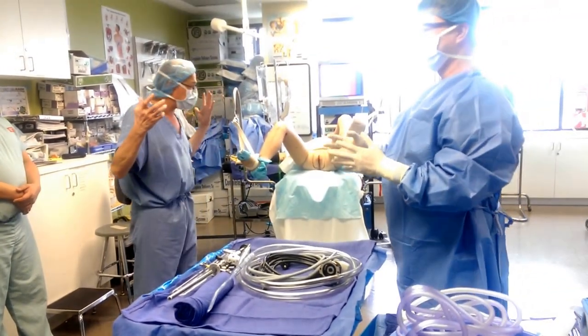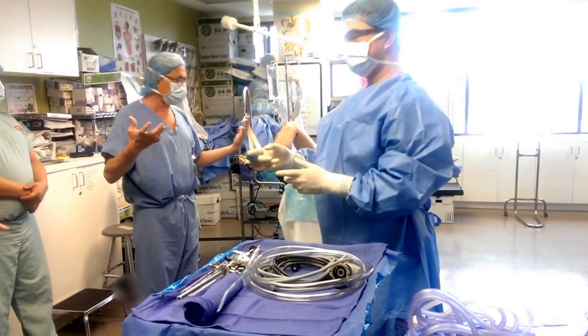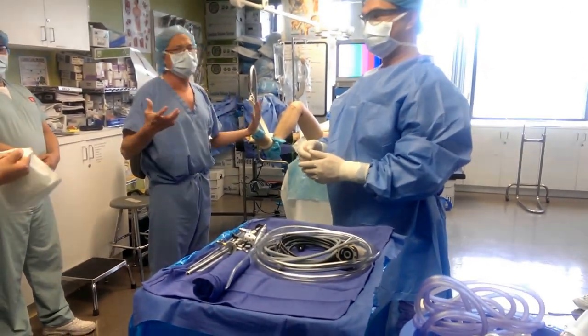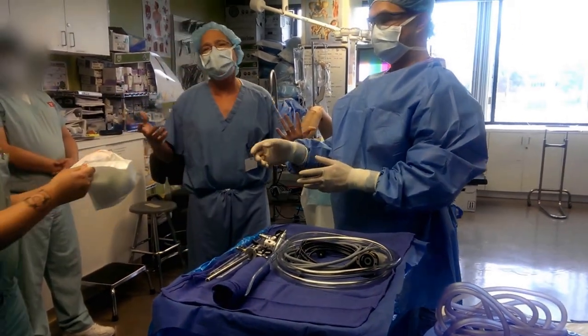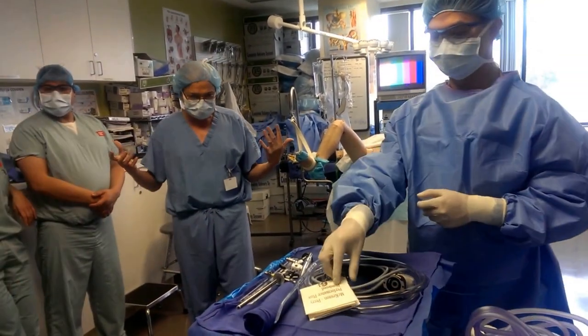So the patient is already prepped. I'm going to remove the laminaria. According to the chart, they placed thick laminaria, so I need to remove thick laminaria. If I leave the laminaria inside this patient, it might have an effect. Endometriosis.